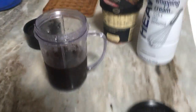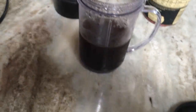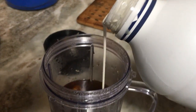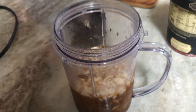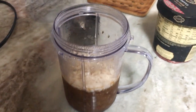Anyway, for these components here, you're going to be adding a few things to give this a little bit more volume than what we have here. So first up, you're going to want to put in some creamer, or in my case, some heavy whipping cream. This really helps give us a little bit of something else when we're blending this.